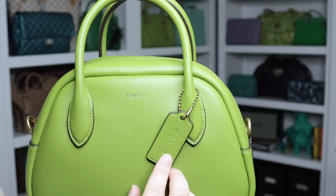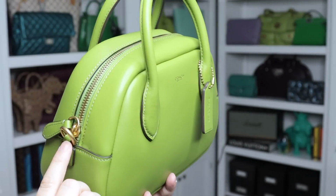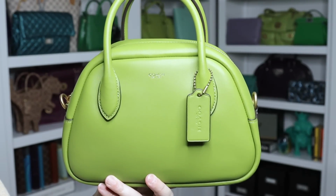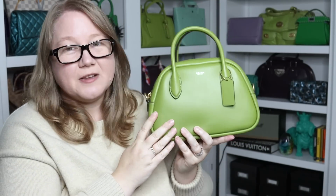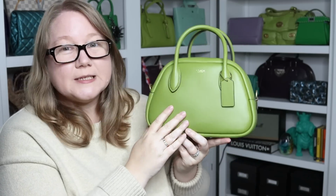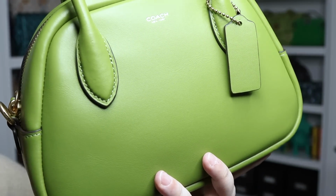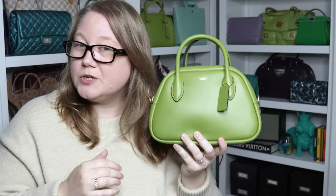The hardware is gold, and the only hardware on the bag is the little ball chain and the zipper, and then there are D-rings for the crossbody strap. The leather on this is nice. It definitely has a pigmented color because it's so even, but it's a pretty smooth leather. It has a very fine grain. I'm not sure you'll be able to see the graining, but here we're giving it a shot. And that tells me they haven't done a lot to the leather, like there's not a heavy coating on it, which is a good thing.